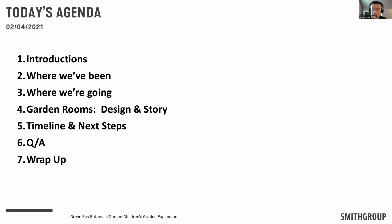So these are not by any means final plans. You're just sort of seeing a cross section of where we are to date. And then we'll take a deep dive into each of these garden rooms in the children's garden expansion. And we'll look at some of the design features and stories. Brace yourself, because it's going to be very graphic heavy.